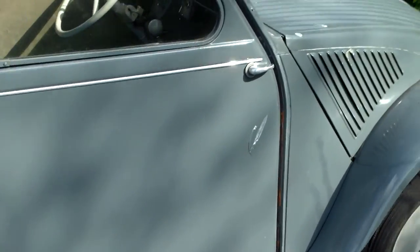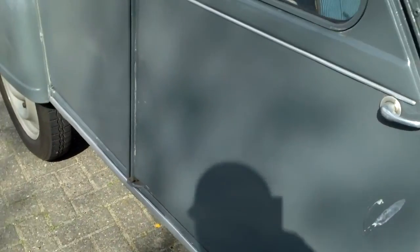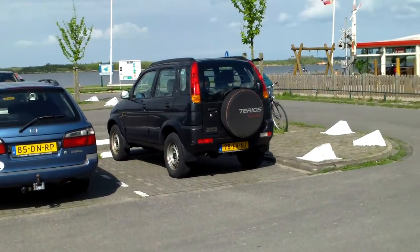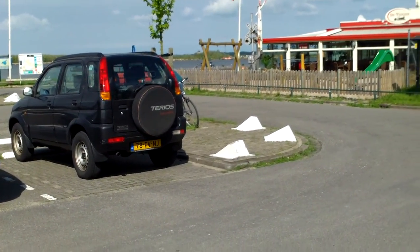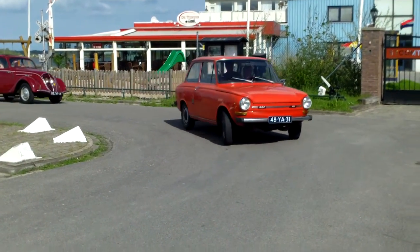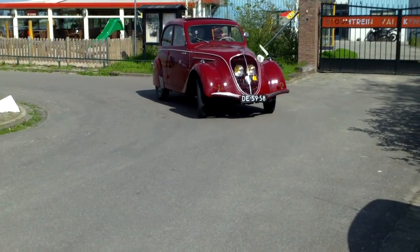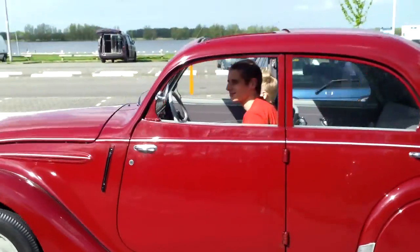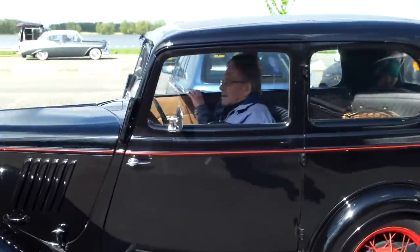Yeah, looks good. Nicely restored. No rust. More competitors. I wanted to say more victims, but more competitors. Let's see. A real Dutch car, a DAF. Our national color, orange. A nice, what is it? Peugeot? Yeah, it's a Peugeot 203. Here's our Ford with the 4-wheel brakes.